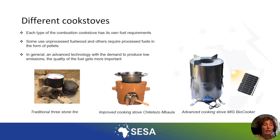In general, with advanced technology and the demand to produce low emissions, the quality of the fuel gets more important. Using agricultural residues puts high demand on the technology because of the characteristics of the raw material. For example, high ash content demands a good supply of air to get a good combustion, and ash can also wear more on the material and parts need to be replaced more often.